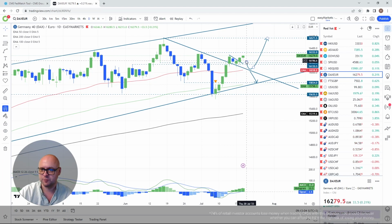This idea is working out so far, this curved arrow to the upside. Because we retested the broken downside line, and we moved to the upside. My next target is the 16,332 territory. If that gets cleared, well, guess what? A forthcoming higher high will be confirmed.